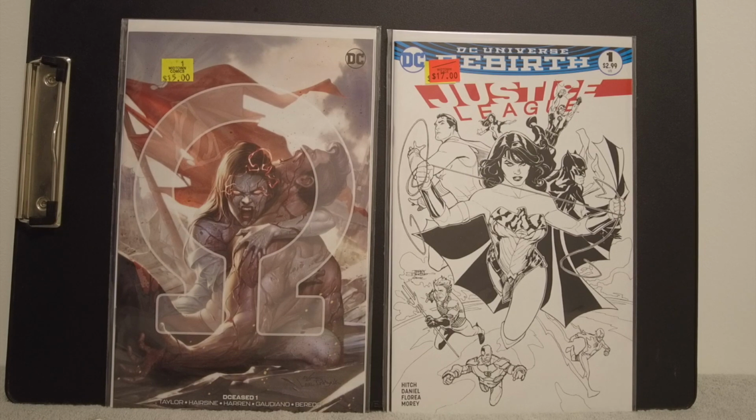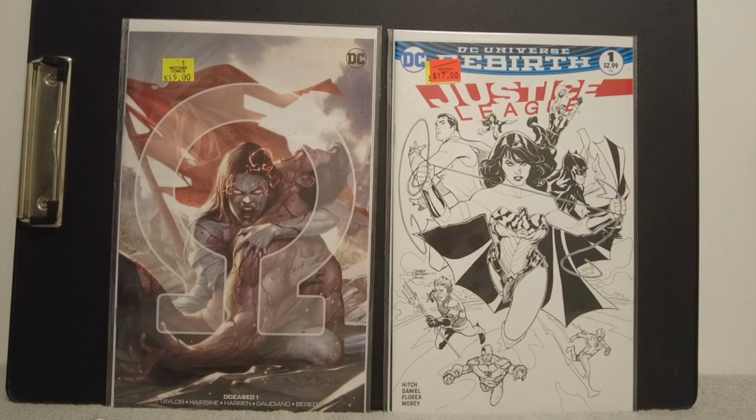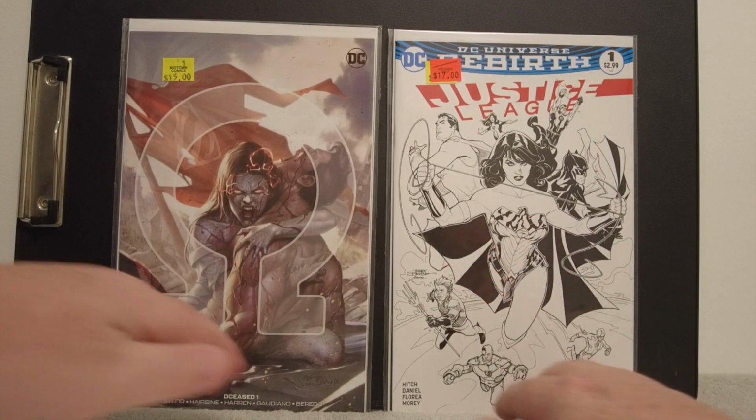Hitch and Daniel are the creative team. It has a $17 sticker. Oh, I'm psyched. But I think this is more like a $30 book. I think it's more than that.